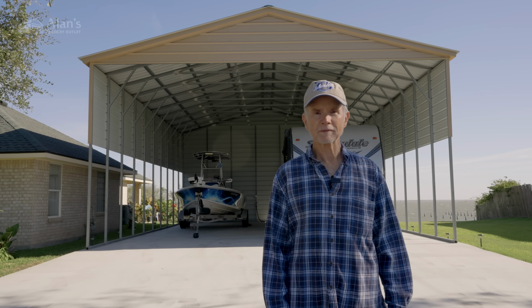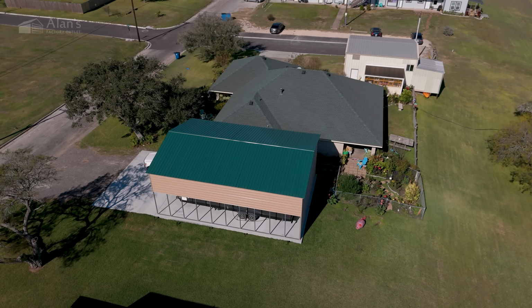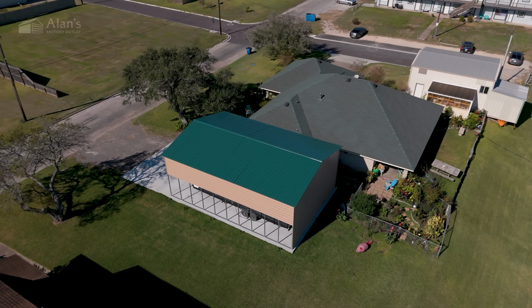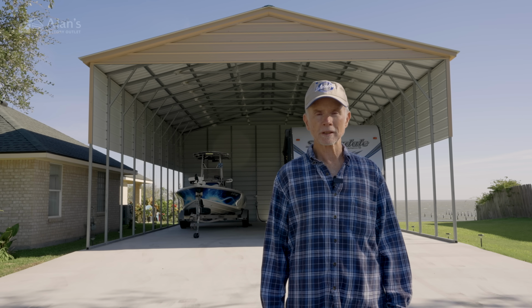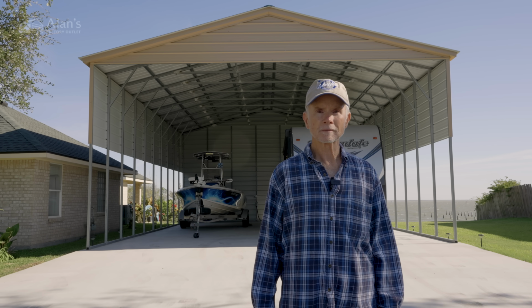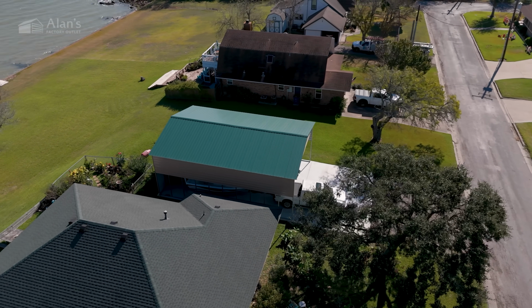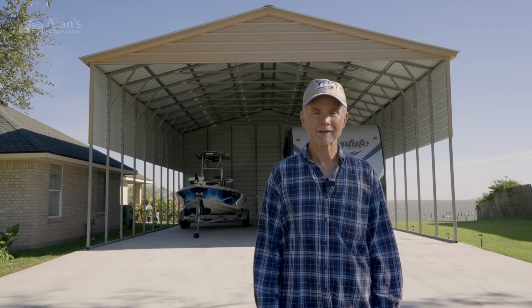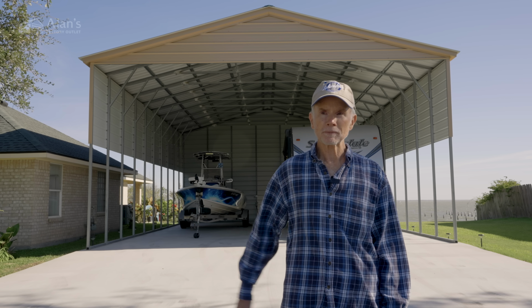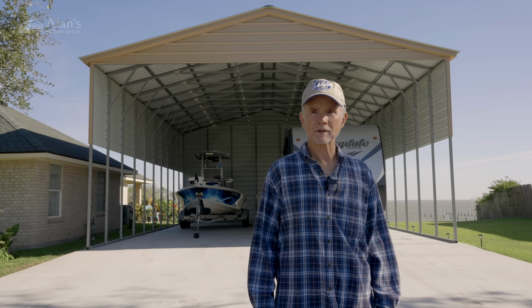If I could describe my experience with Allen's, it was great, easy. Having these 2 vehicles underneath here and sitting on cement has really cut back on the maintenance, made them easier to use. The carport is exactly what I wanted, and that's the way we built it. We do plan to put a fence around it. Had to wait till next year.